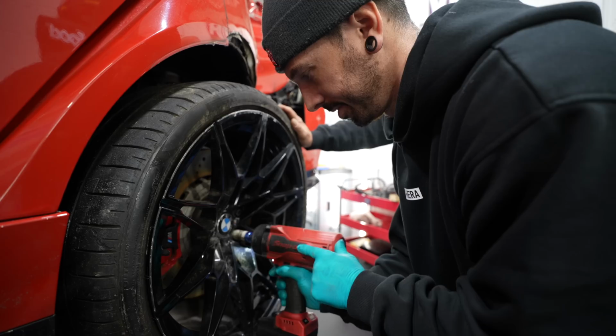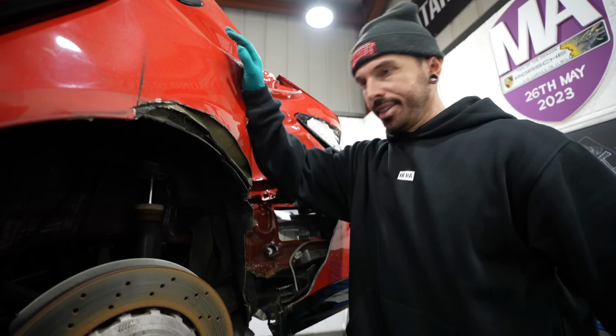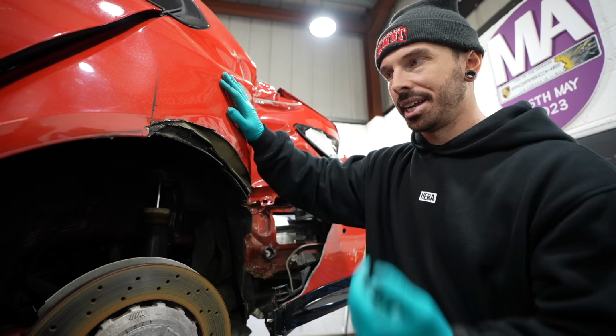That is serious. Oh my God, it's eaten the arch lining. Look at that. That's the arch lining. So the whole car is built in sections. And this is all steel, so unlike the M5 where it was aluminium and it was all bonded and riveted, this is just spot welded all together.